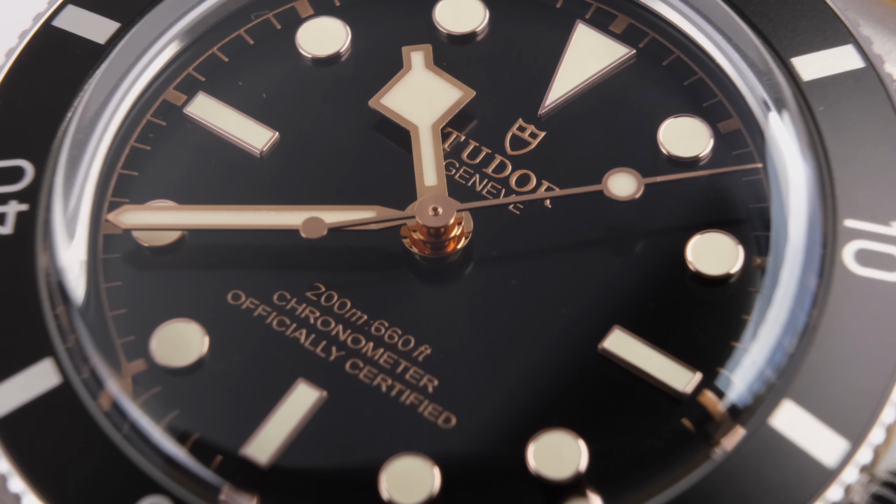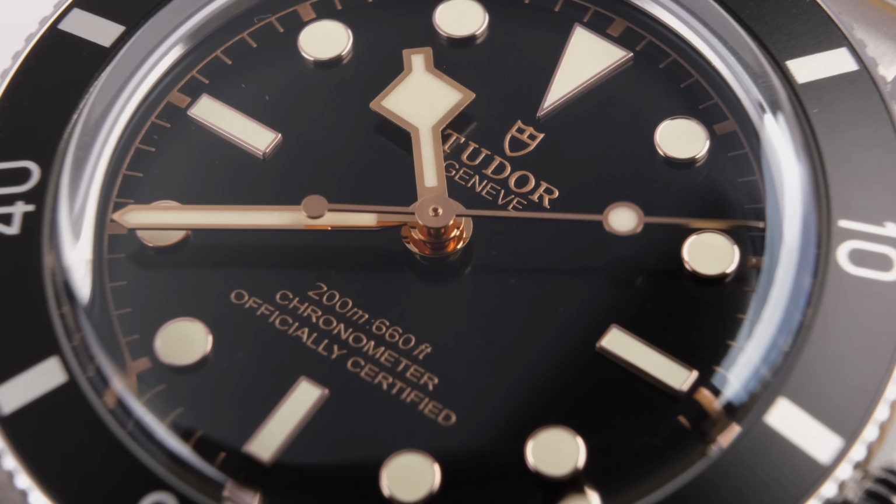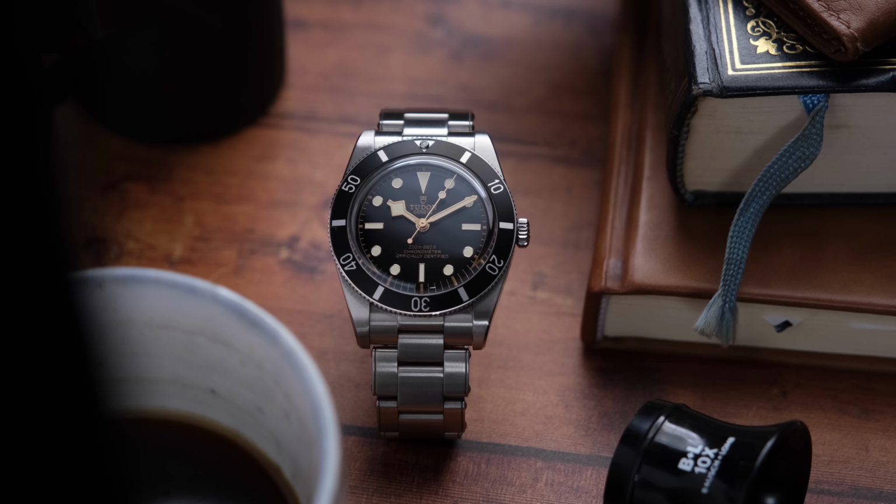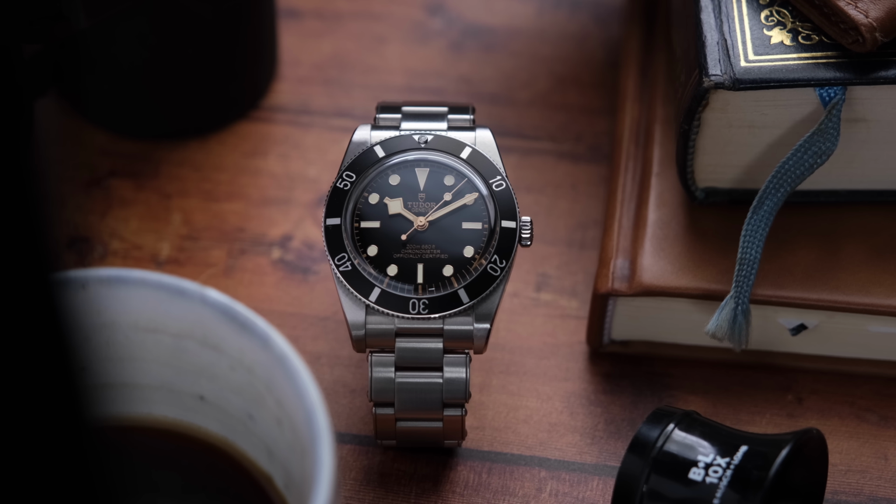I really think you're getting a lot of watch for the money with Tudor. The specifications, the level of finishing you get, a manufacturer caliber movement for 3,360 pounds, that's pretty dang great. It's not cheap by any stretch. For me, it's at a price where I have to really think about it. This would be a very special purchase for me, but it's not completely unattainable like it is for some of the more luxury brands. This is achievable luxury.